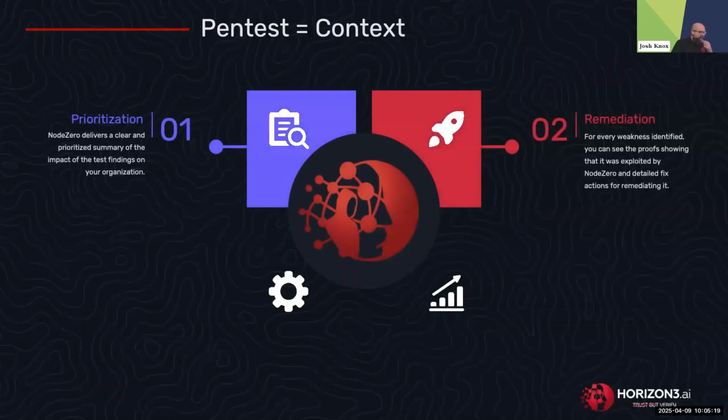So when we talk about NodeZero, what we are here to do is, number one, prioritize. We're here to give you clear, prioritized summarization of the impacts that we find during our continuous and autonomous penetration testing that we provide.